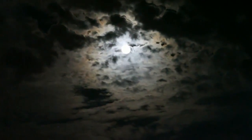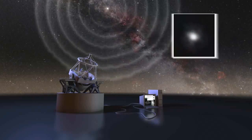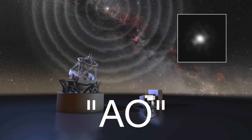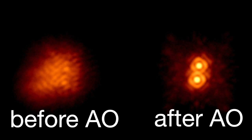You see, Earth's atmosphere is constantly moving around and distorting the light that comes from objects in space. It's the reason that stars seem to twinkle in the night sky. In order to get around this, scientists use a system called adaptive optics, which uses a segmented mirror that can change its shape hundreds of times per second. The atmosphere is only part of the problem, though.